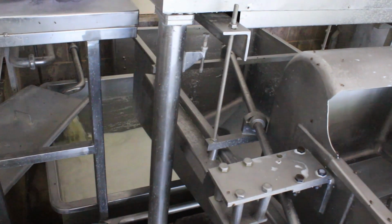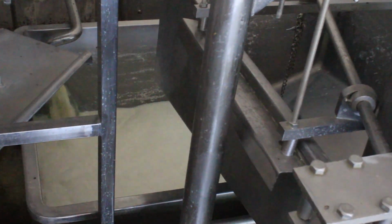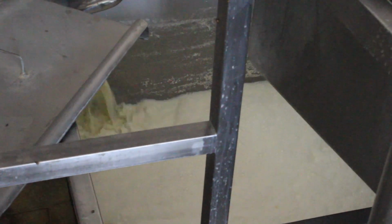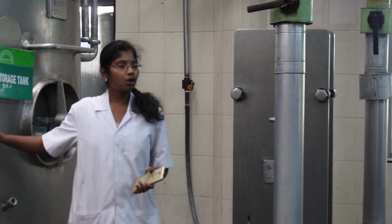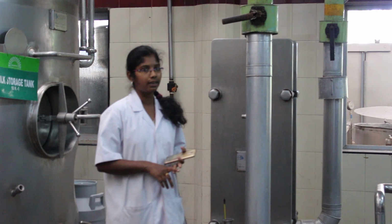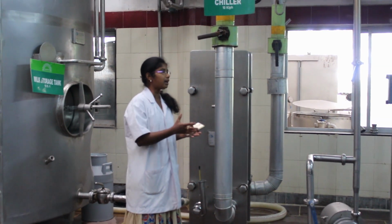From this, the milk is sent for pasteurization for heating. In the pasteurization section, microorganisms are destroyed by heating. The milk is then sent for homogenization. Milk from tankers is received into the processing section if the milk is perfectly pure. Unloading of milk is done with chilled milk, or milk without chilling at less than 6 degrees temperature.